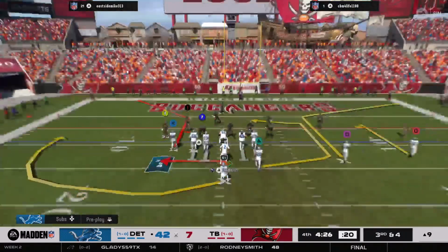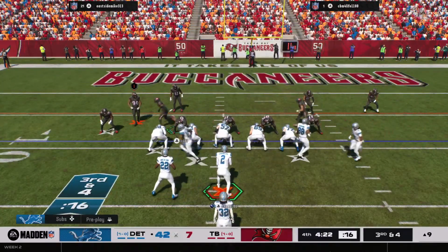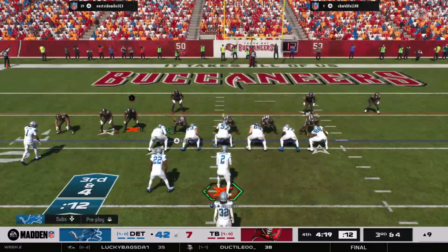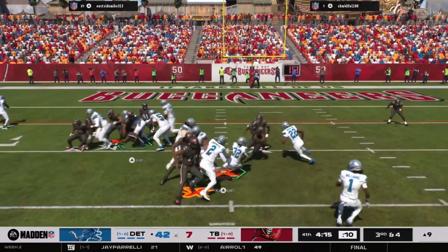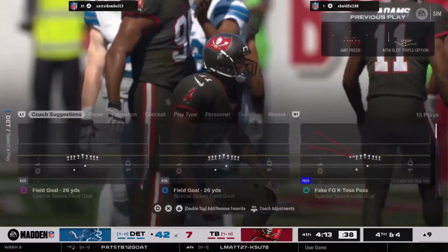Ready up. Leading 4 here on 3rd down. This is going to be the 9th play of this drive. Here we go. Shot. Another one for Gibbs. The trick play unsuccessful. His throw falls incomplete.